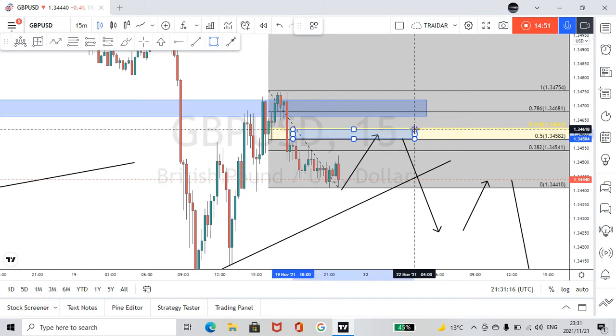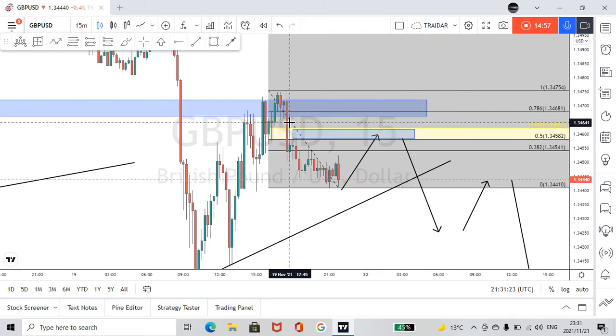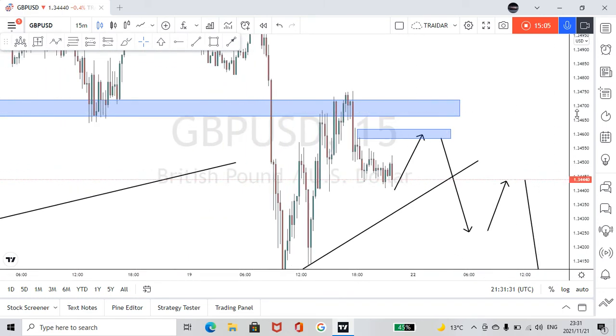The market could just give us a pullback to this area, to that area, which would be great to see, right? And then it continues all the way to the downside, right? Yeah, this is what we like to see.